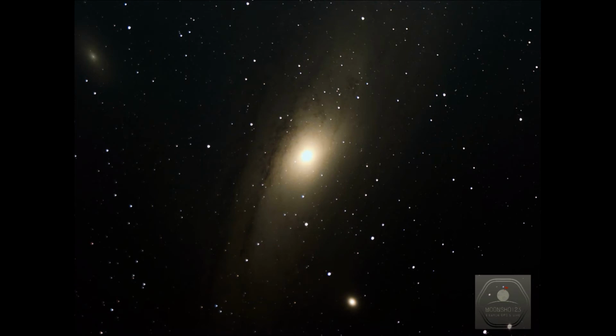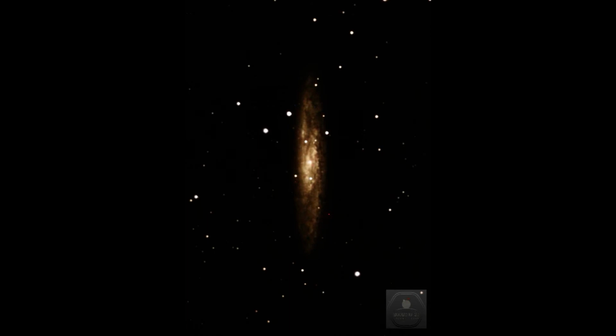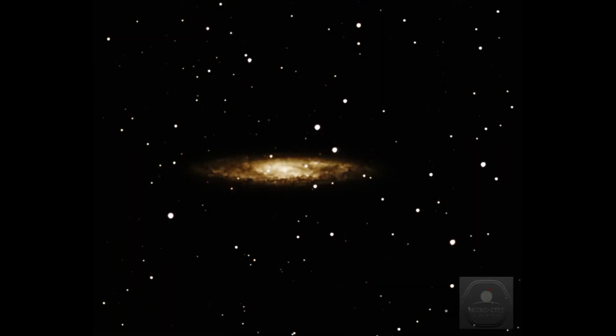This next one is NGC 253, the Sculptor Galaxy. One of my favorite captures that I've taken recently. One of my favorites. I'll show you a couple different ones of this just because I thoroughly enjoy this picture very much. And I'll turn it on its side to give you a different perspective of it. Lots of detail in that. Definitely one of my favorites I've taken.